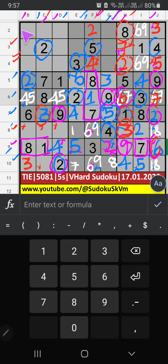Column B, column C, 2nd row, we have pair numbers 3 and 8. So 3 and 8 can't come in these cells. It will come in another 2 cells. 4th row, we already have 3. So 3 can't come in the cell. 3 is confirmed here. Then 8 is here. Column D, we have 4. So 4 can't come in the cell. 4 is confirmed here. Then 5 is here.